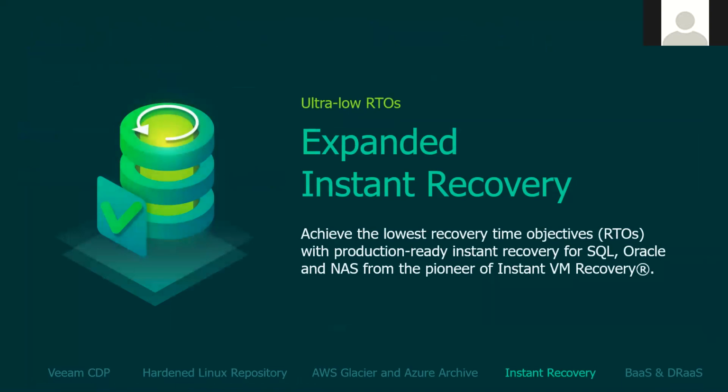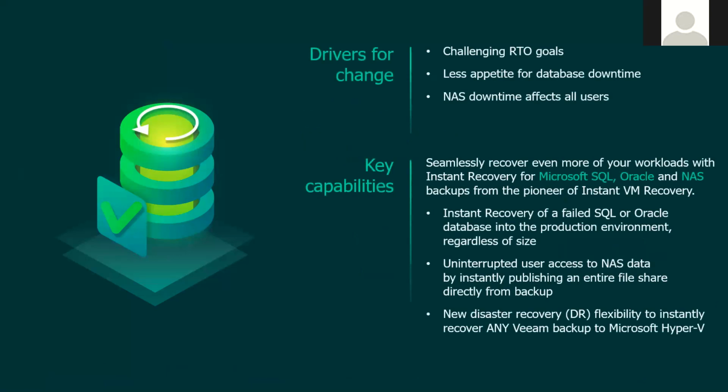All right, so let's talk a little bit about expanded instant recovery. I love Veeam's instant VM recovery technology. Instant VM recovery version 2 was even more mind-blowing, but now we're bringing that to other areas as well, right? You don't always need to recover everything, and you need to recover things at different speeds and feeds, right? So we're expanding instant recovery for SQL, Oracle, and NAS. Again, these are a lot of workloads that are mission critical. And RTO, especially when you're working with a huge database, has always kind of been an issue for many people.